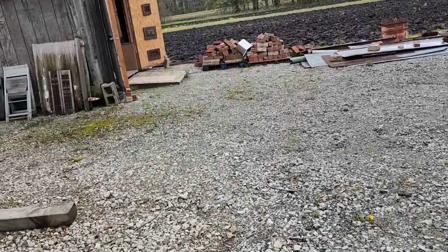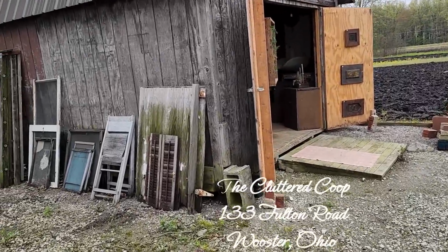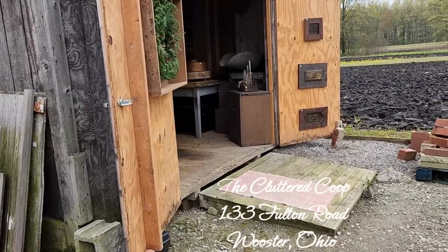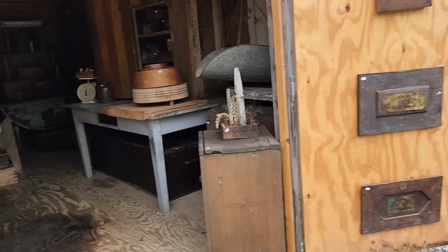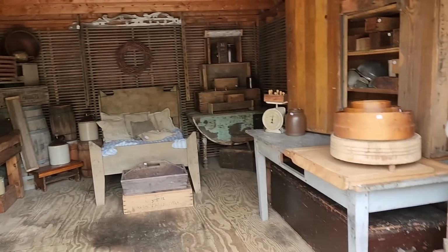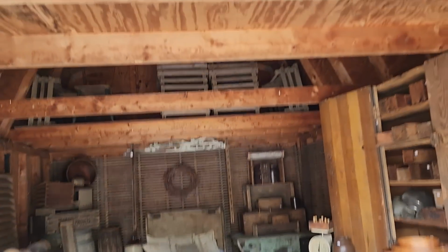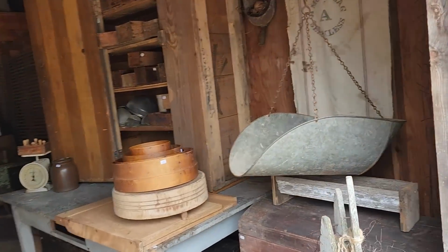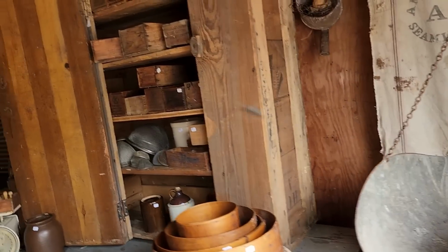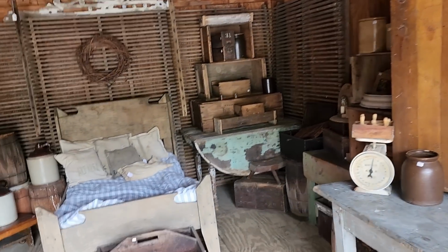on over to this barn. So the shop is called the Cluttered Coop, and there are lots of little accents and accessories about chickens. And this room here is just an old barn shed that has been decked out and filled with all kinds of prim accent pieces.